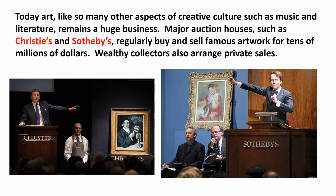Today, art, like so many other aspects of creative culture such as music and literature, remains a huge business. Major auction houses, such as Christie's or Sotheby's, regularly buy and sell famous artwork for tens of millions of dollars. Wealthy collectors also arrange private sales.